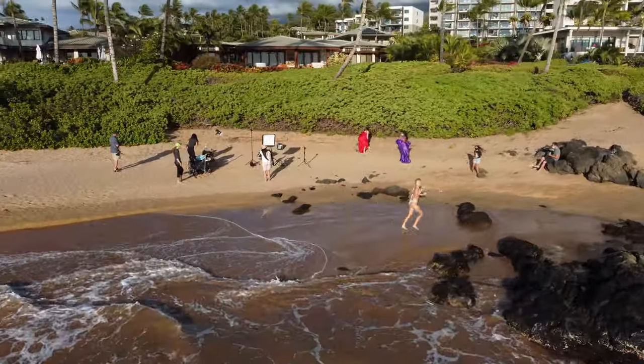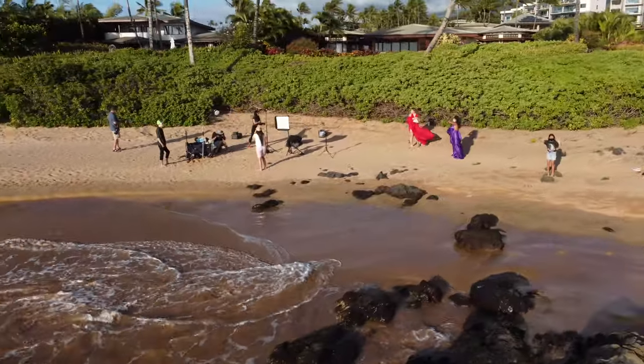Welcome back everybody to the Maui Flying Dress Experience. We have two flying dresses we're gonna be shooting at the same time here at the beautiful Ulua Beach, just outside the Andaz Hotel. In this episode, we'll be combining several of the shoots that we've recently done for your enjoyment. Brent, my good friend and student, will be joining us as well.